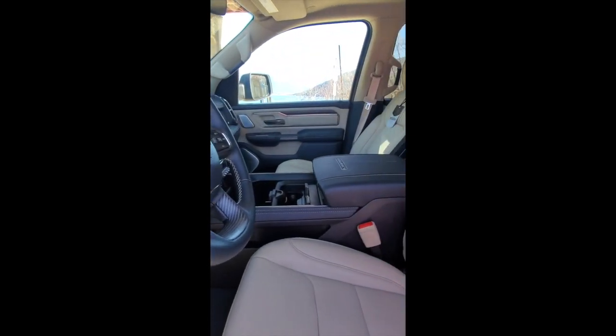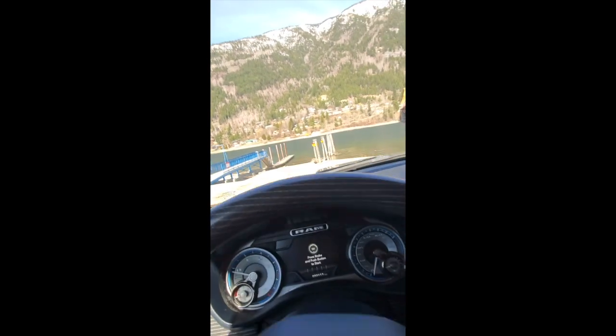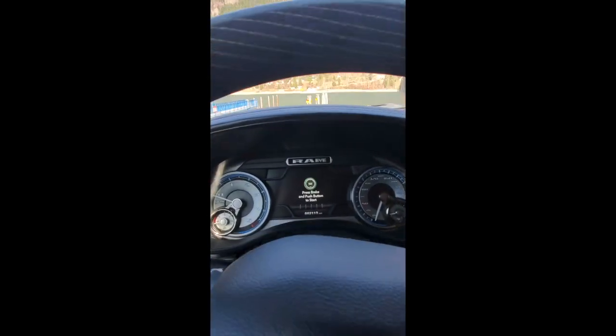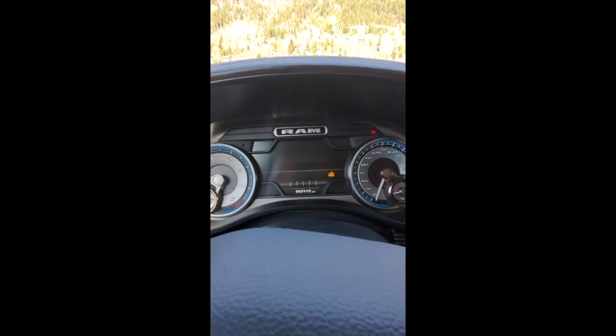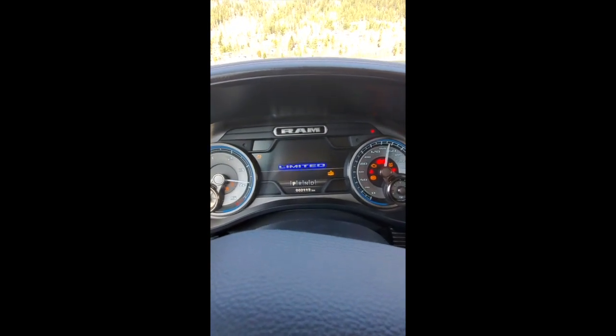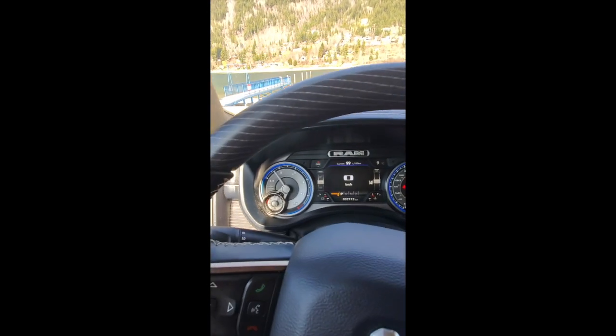And here's the front. Here's the seat. And if you look here, you can see that the center console has extremely intricate stitching. Now, I'm going to start it up. So, here we go. So, this is what the dash is.